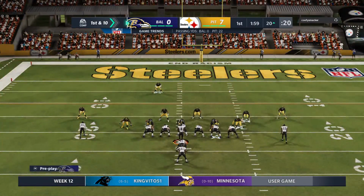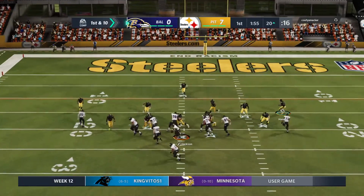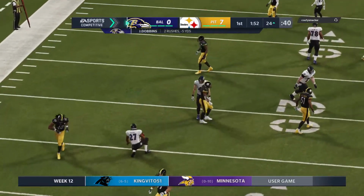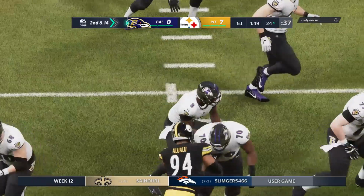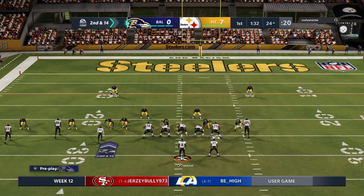So the field flips here as they'll go to work at the 20 now on 1st and 10. Jackson on the give to Dobbins. And he will lose yardage and be backed up to the 24. A good response by the defense, sending them backwards after that huge gain last play. 2nd and 14.